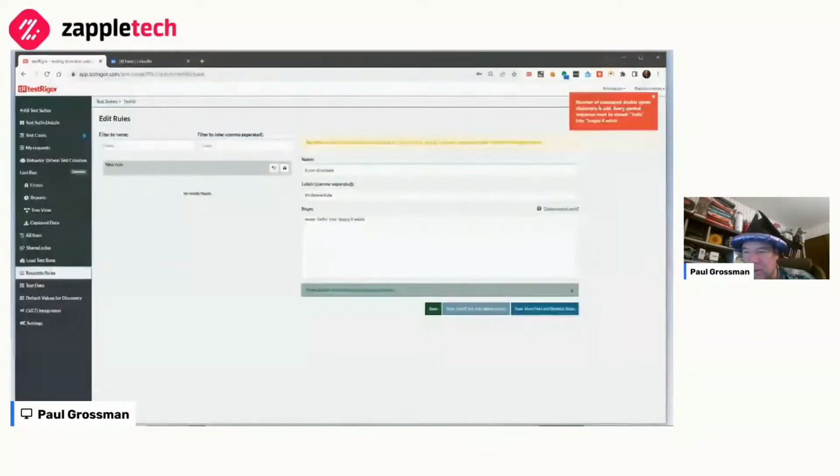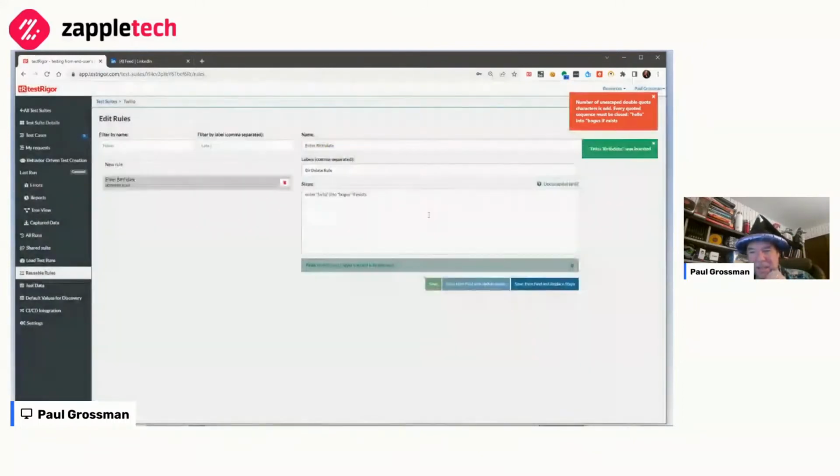And what doesn't it like? Number of unescaped. I missed the quote in there. It's really great that it shows me what's going on over here. So we're going to go and save that. And it says, hey, enter birthday was done. So I have a reusable rule called enter birthday.